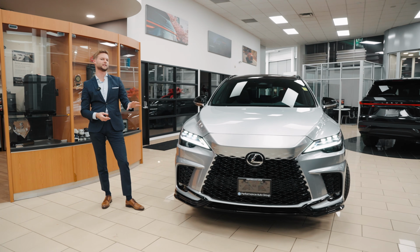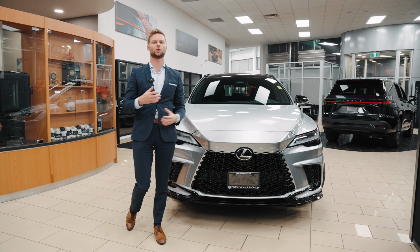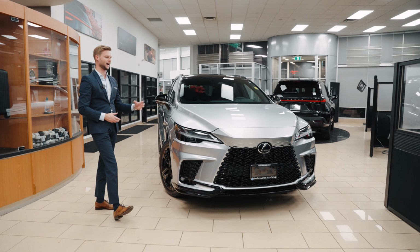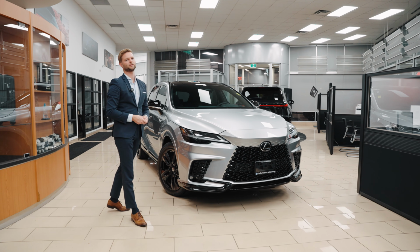Now the F-Sport does tighten that up a little bit. We have a little bit tighter suspension. We have different drive modes like Eco, Normal, and Sport really does add to that throttle response. It adds to that stiffer suspension. The brakes do feel a little bit peppier in those Sport models.